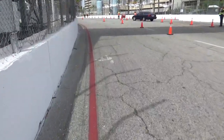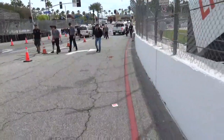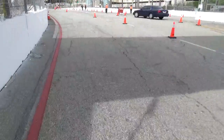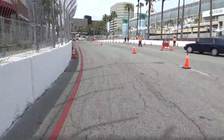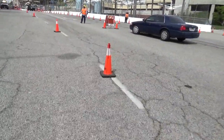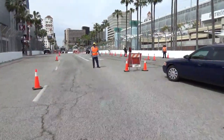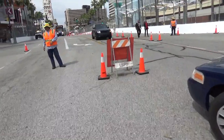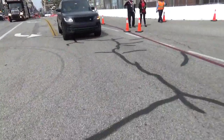So this is curving. It's a little uphill actually, which is a little surprising because some people would think that some street circuits are quite a bit flatter than this, but it is what it is. All right, we've been told to move over to the right-hand side of the track, which is what we were doing. So we're moving over here to the right per their instructions.